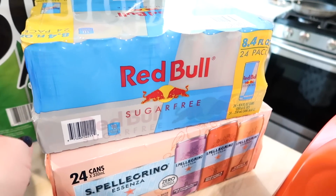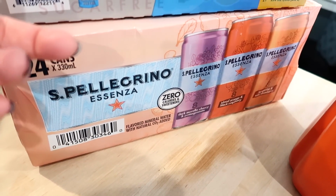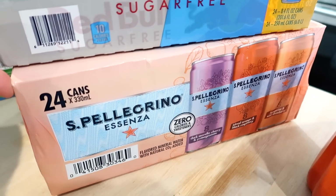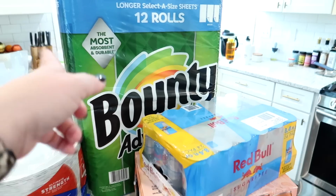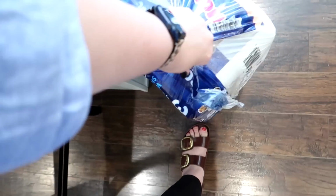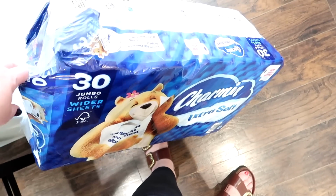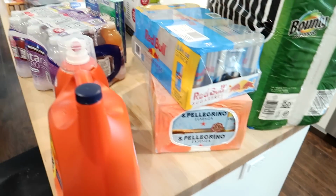And I've got some sugar-free Red Bull, and then I picked up for myself the San Pellegrino sparkling water. If you've never tried this before and you like LaCroix, it's really good. This comes with 3 different flavors, and it's really good for unsweetened sparkling water. Got some paper towels because we were running low on those, and then I always pick up some Charmin Ultra Soft when I'm at Costco too, because I think we just have one of these 6-packs left for the whole house. So that's that. All right, I'm going to work on putting this stuff away.